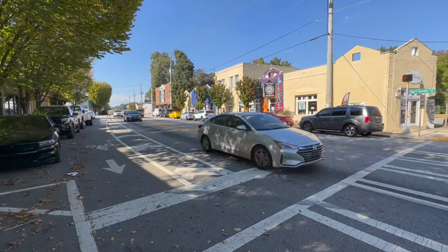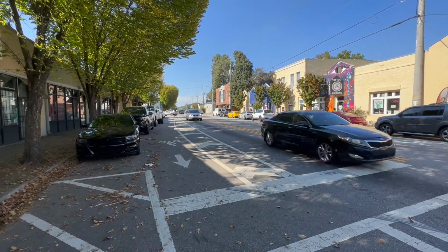There's a look at the Westview downtown area, and I'm on Ralph David Abernathy Avenue. I will say they have some great bike dedicated lanes, and you could ride this over to the Beltline, but I'm going to cut through onto Lucille and keep on heading north.